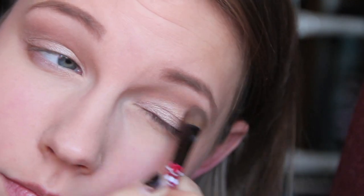So I'm going to draw a line-ish right here, following the natural shape of my eye, and then I'm going to start following the contours of my eye towards the inside and blending in this darker transition color. If you haven't noticed, I do a lot of a back and forth motion with this color because you're really just using it to tie all the colors together.